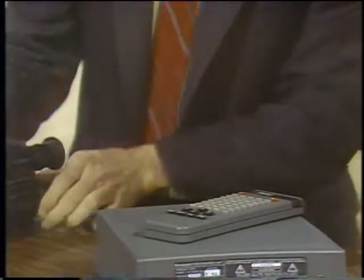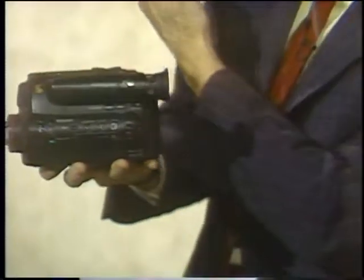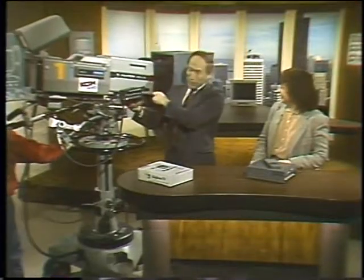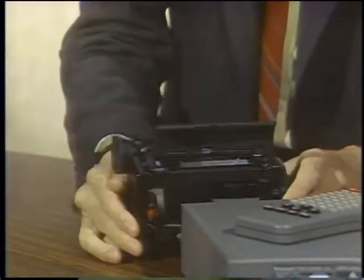Quite amazing. Look at this camera, an 8mm camera. Can we bring camera 1 in here for a second, by the way? Look at what's happened to video cameras. That's what we use in the studio. This is what you can do right now. This isn't quite the quality, but it happens to have a built-in VCR, which that big camera doesn't have.